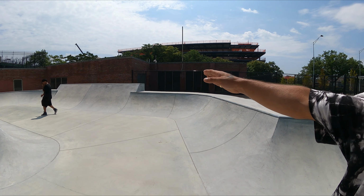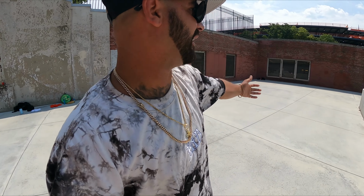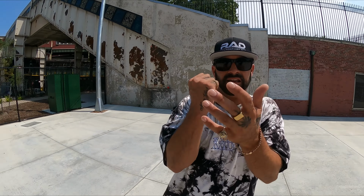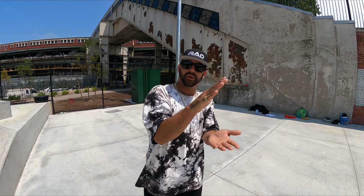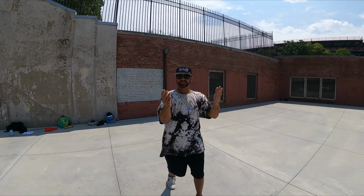Dude, honestly, that's like the whole park. There's that section, you got a bank, kind of cut up a little bit, nice extension on the top. And then this feature is different. You have like this little kicker, like this fly out. And then I also was saying there's flat ground. Like I guess games of skate are definitely going down here. Super smooth and out of the way. That is the whole park.